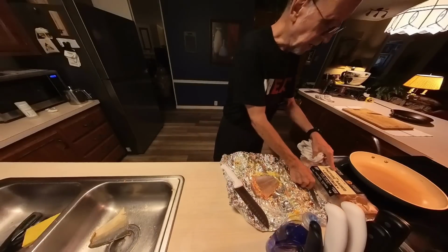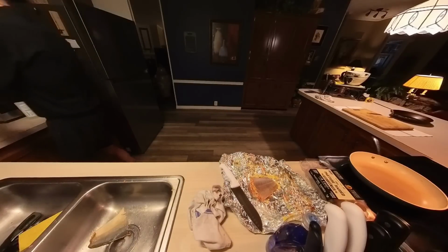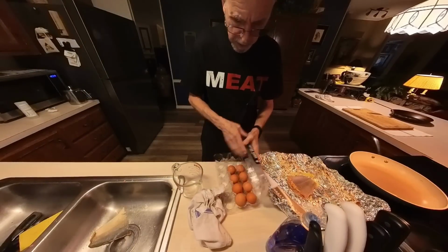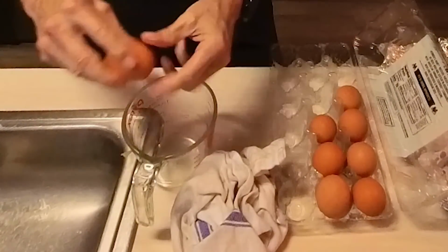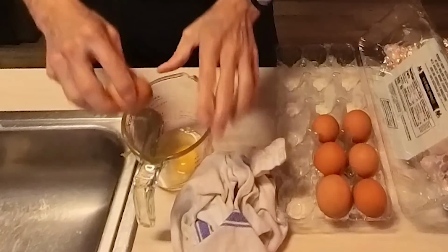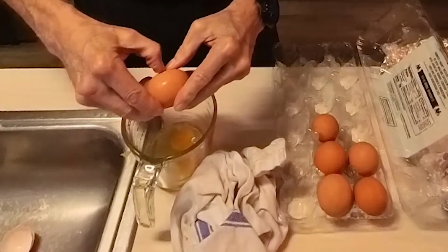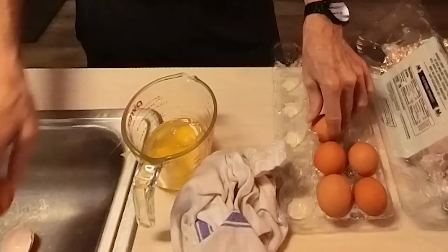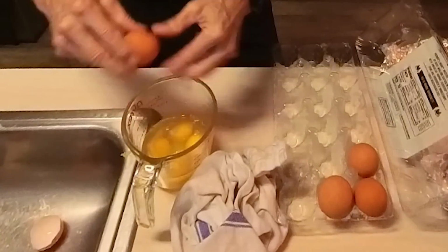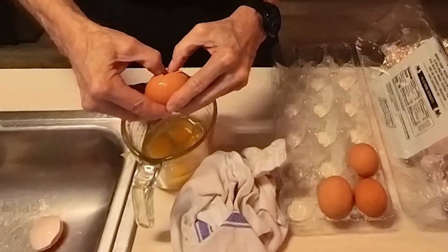All right, so we've got the butter heating in the pan. We've got to prepare the eggs. And I think I'll have 5 of these today. 1, 2, 3, 4. These are the pasture-raised labeled eggs that I get at Sam's.